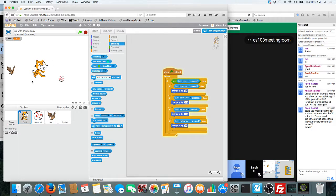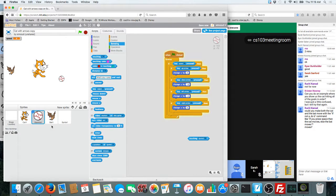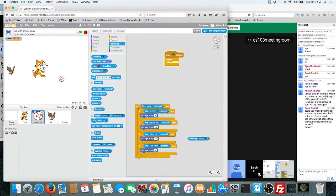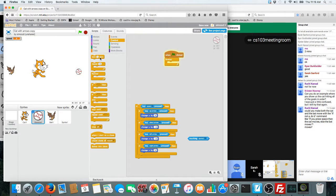All right, so getting back to the other question, which was about hitting the goals in order. Here's what I will tell you about that. So now I don't want the sprites to move, so I don't want to have all this stuff in the ball. The ball's not going to move. The ball's going to sit around over here. The ball's going to wait until the cat is touching it. And so cat 1 is touching it.